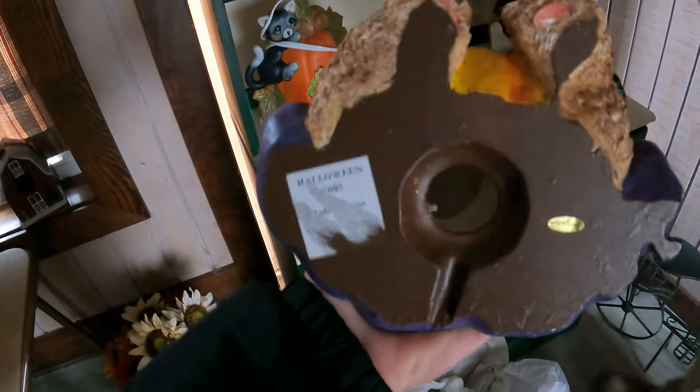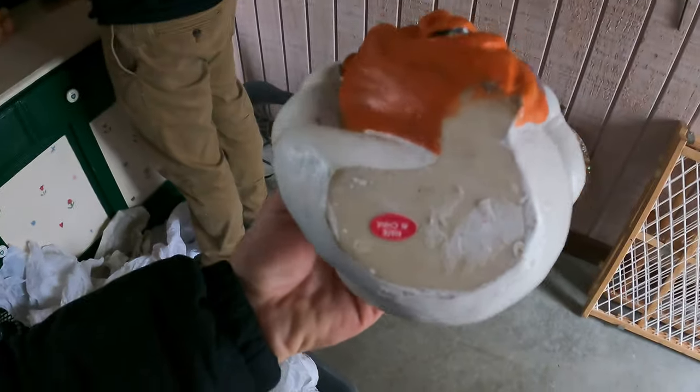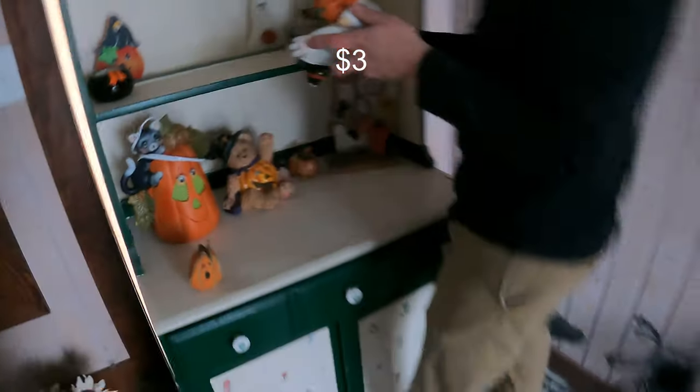Look at this. That's a cool piece even. It's from 2005, probably like a Hobby Lobby piece or something. That's a neat little piece, dude. Wow, that is a cool looking piece too. Another one that's not super old, but just a cool looking piece. Look at that. Goofy ass ghost with like a pumpkin.